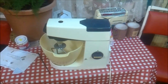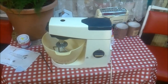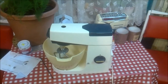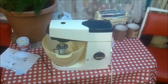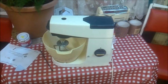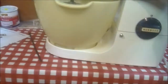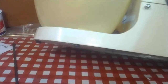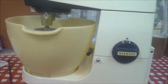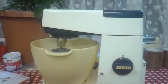They really don't know what to throw away next, do they, people nowadays? It's a dreadfully wasteful society we live in. And despite the fact that this is so old, I was able to easily get another beater for it. The bowl was with it, so that was no problem. And underneath, I've even managed to get hold of the correct colour rubber feet for it. How about that?